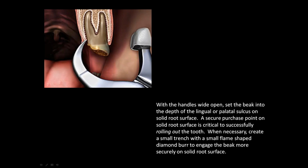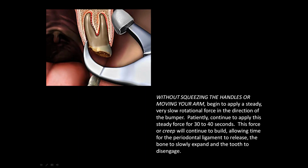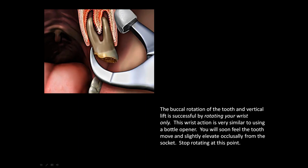So how do we place this forceps onto a tooth? Well, the first step is to take the beak of the forceps and place it onto solid tooth structure. So if you find that there's decay and you can't get onto solid tooth structure, you may want to take a 169 burr and make a purchase point on the solid tooth so that you can engage the beak on the solid tooth structure. The second step is to take the bumper and place it as high up into the vestibule as possible without squeezing. Remember, we're going to use this as a class 1 lever. So without squeezing, we're going to rotate or lever this tooth out of the socket into the path of least resistance. So using this buccal rotation, the tooth is successfully rotated or leveraged out of the socket.